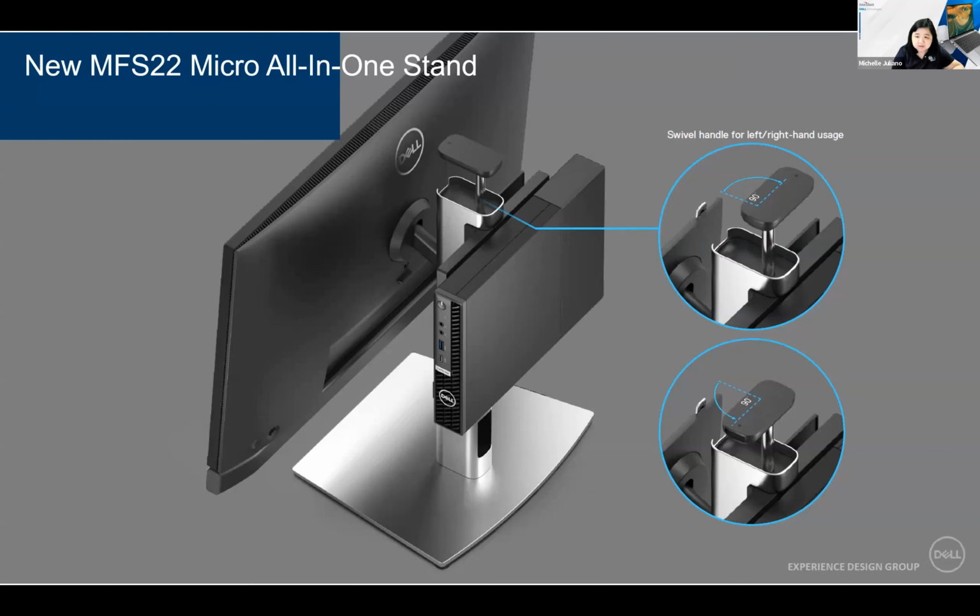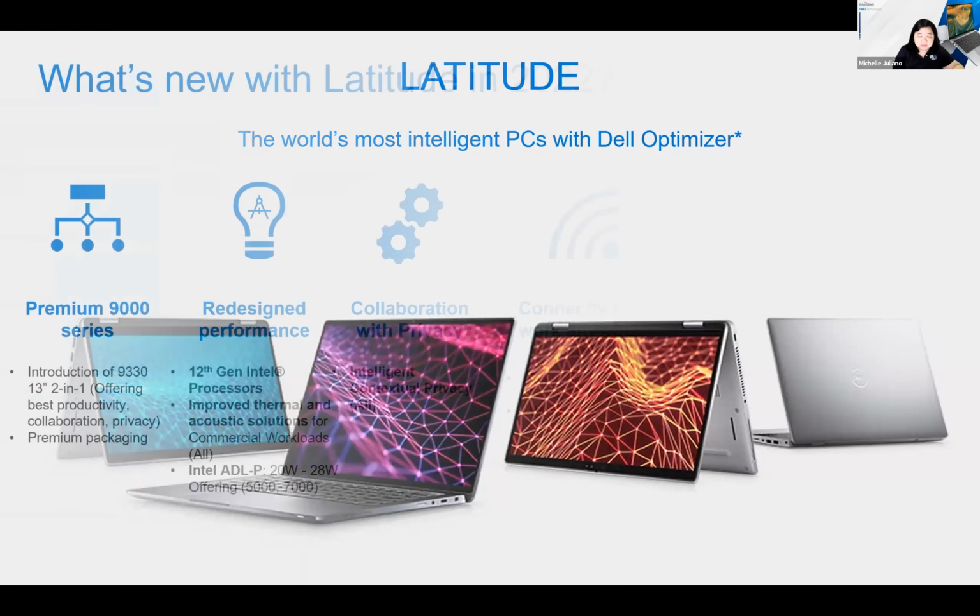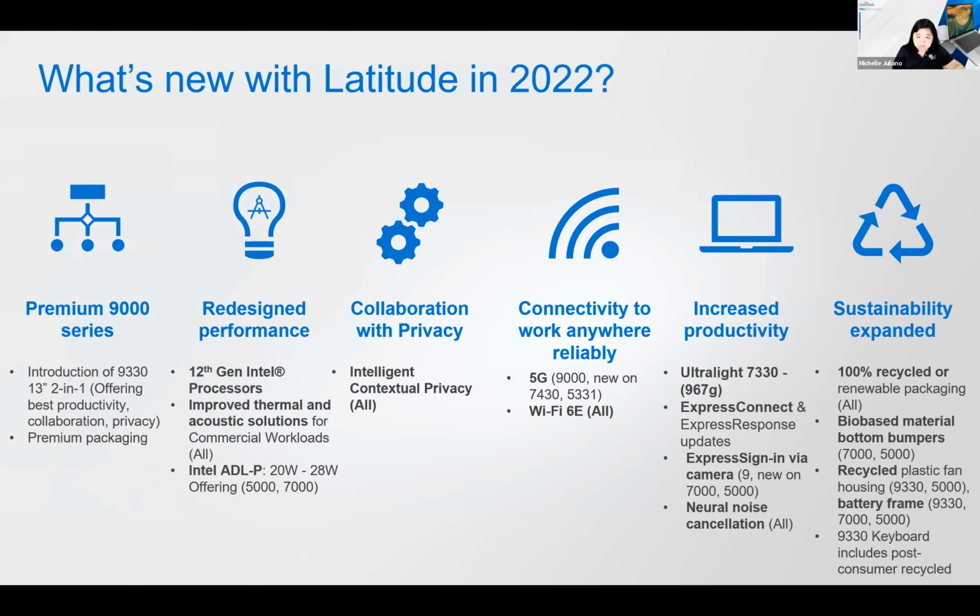Okay, so we can mount our micro form factor at the back of the stand and also be flexible on our monitor from 18 inches and up. Talking about notebooks, so we have the most intelligent PCs in the market right now. In 2022, we actually launched multiple new products, introduced new 9000, 12th generation processor, new contextualized privacy.